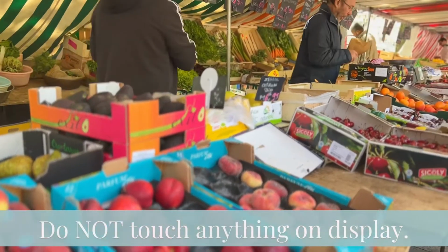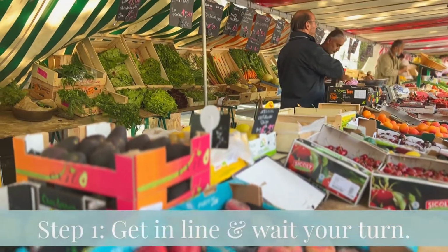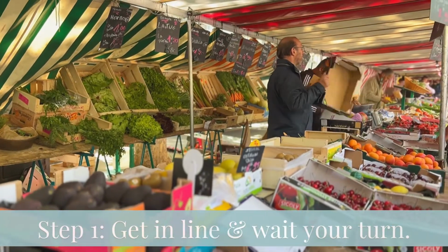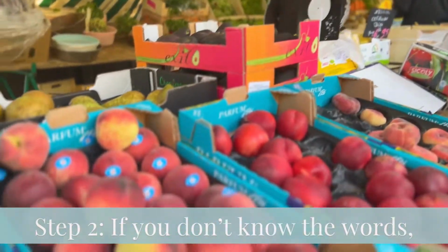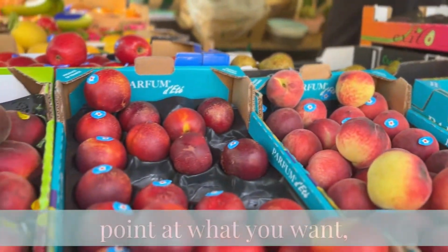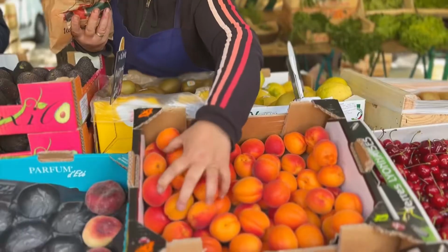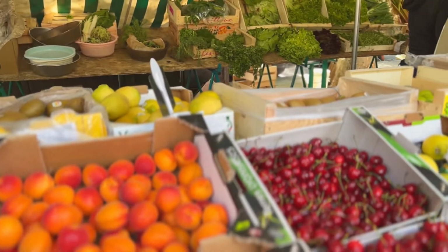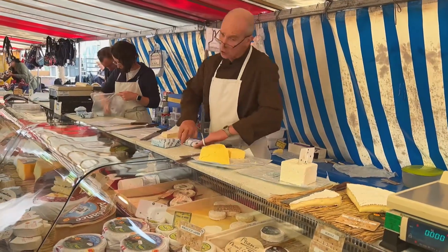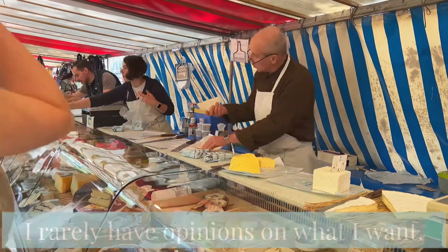Please also don't touch anything. It's hard not to touch it. It all looks so beautiful. But the first step is just to get in line and wait your turn. And if you don't know the words for what you're purchasing, just simply point at what you want. That's totally fine. You can hold up your fingers for how many things you want. Like you hold up 3 fingers for 3 apricots. It's not intimidating. You will be totally fine.